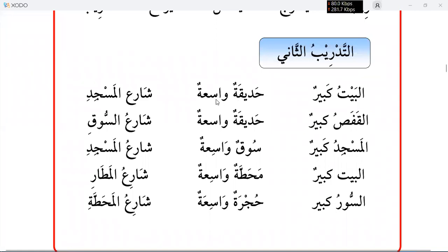Okay, and in this example, what is naat, what is manut? Wasiyatun is naat and hadikatun is manut. And this one, same thing? Suk is manut and wasiyatun is naat. Mahattatun is manut and wasiyatun is naat. Hujratun is manut and wasiyatun is naat. Do we have naat manut here? Yes or no?